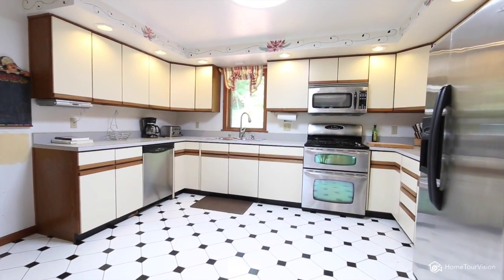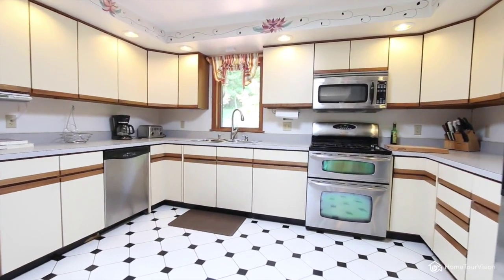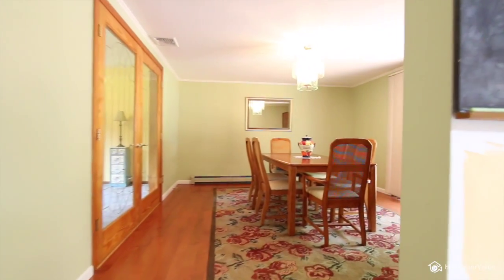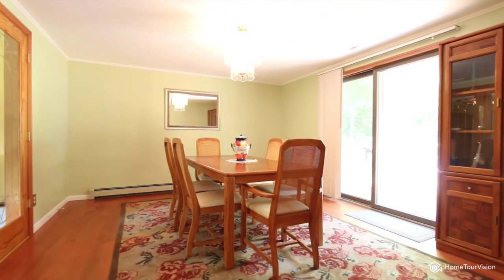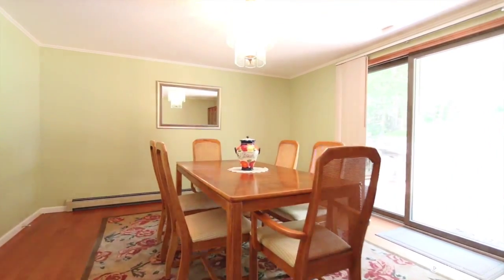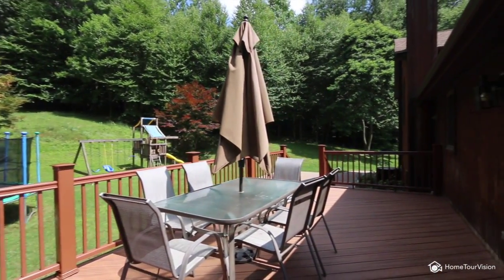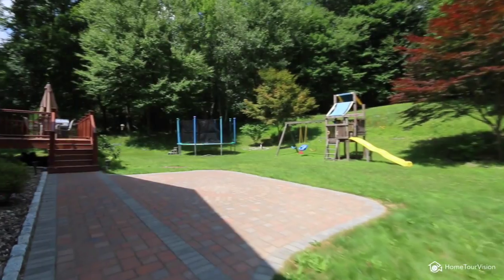The window overlooks the backyard to watch the children on the playset, and there is room for a swimming pool. The dining room has a slider to a large Trex deck, with steps to a new stone patio. Great for outdoor living. Plus, let's not forget the hardwood floors.